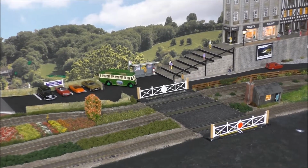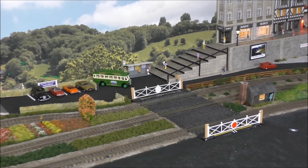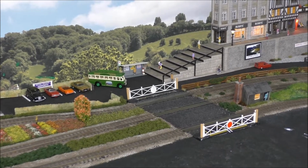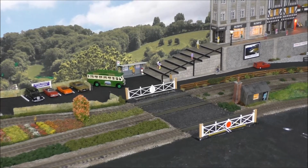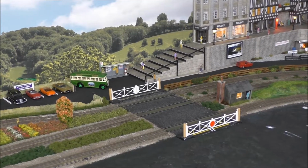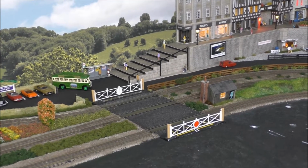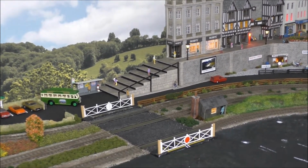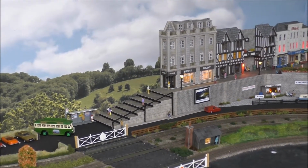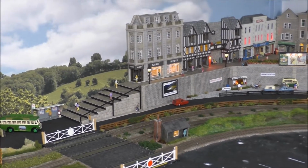I was happy with the steps worked out. I've never done steps before, which looks better than just a slope. And that handrail, it's old railway track, I just soldered together and sprayed. So I think that looks good. That's a shopping precinct.